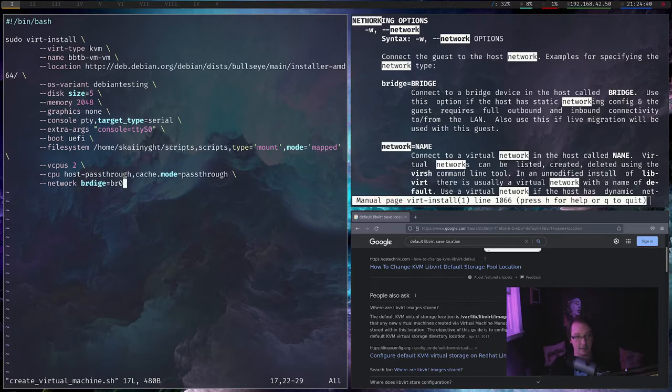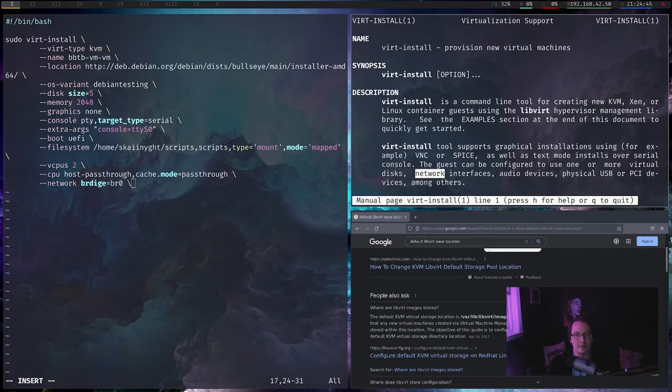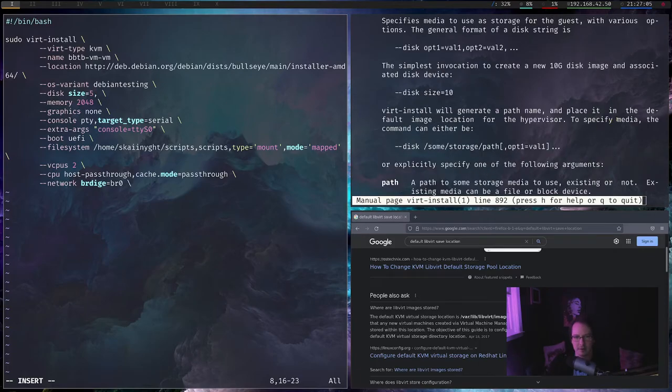We also need to tell it where we're creating this. Oh, is that up at the top? Oh, of course, it's in the disk section. Why wouldn't it be? I remember this. And I think the next is just a path. Oh, so actually the path first.